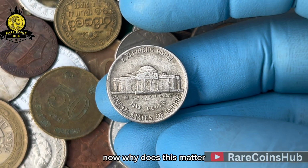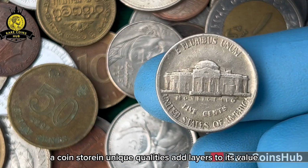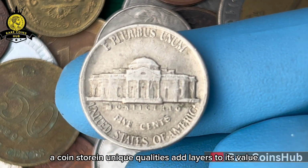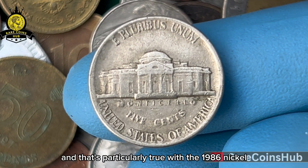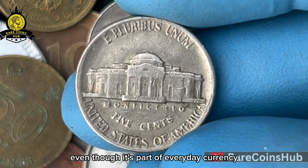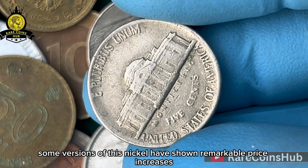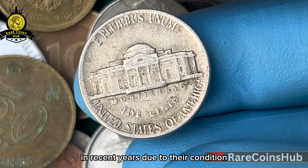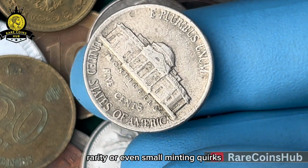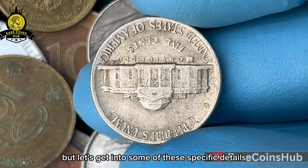Now, why does this matter? For a lot of collectors, a coin's story and unique qualities add layers to its value, and that's particularly true with the 1986 nickel. Even though it's part of everyday currency, some versions of this nickel have shown remarkable price increases in recent years, due to their condition, rarity, or even small minting quirks. But let's get into some of these specific details.